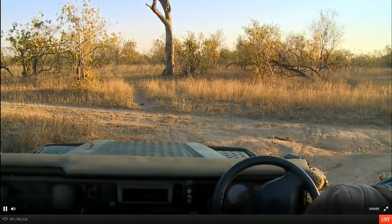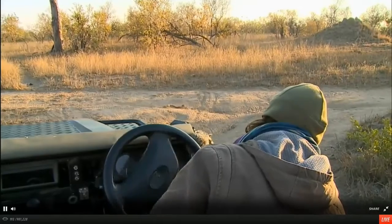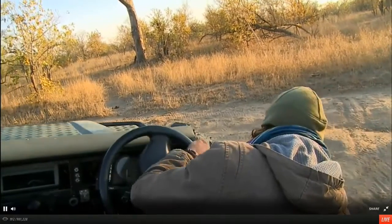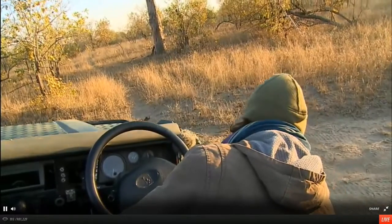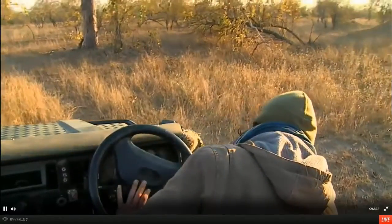Oh no, now what? Just to confuse me more, there's tracks of a female leopard here, also on top of the drag mark. Coming away. Let me just have a quick look at what's going on here.